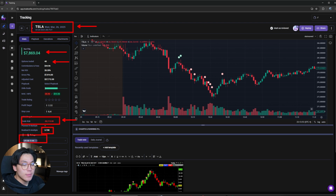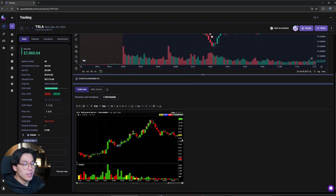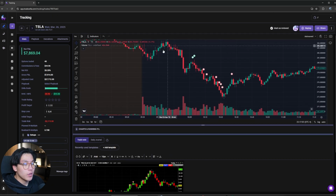The setup that I ended up taking in this case was your opening range break and retest on the 5-minute time frame. You can see these are the executions for the 280 contracts that I end up trading. And as you can see, this perfectly lines up with what is shown here as well. Now let's hop onto the charts to see exactly what I was looking for.